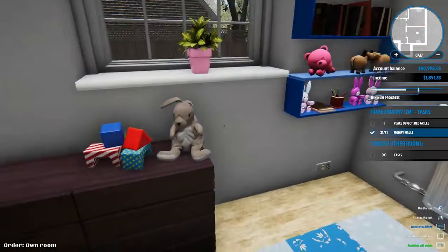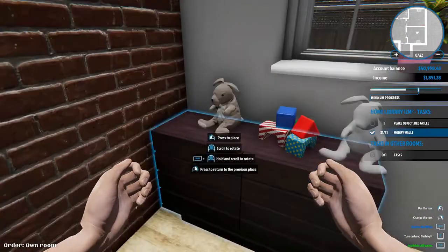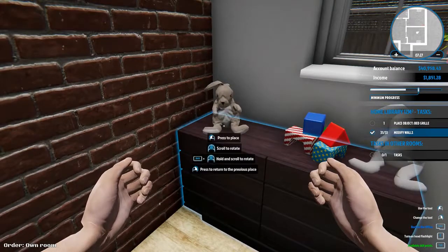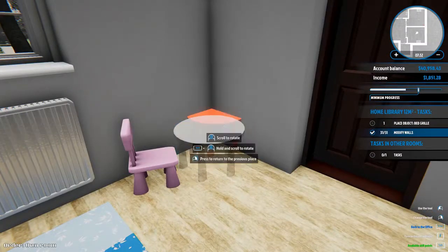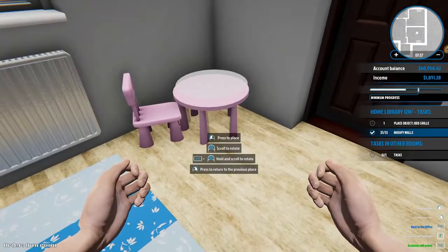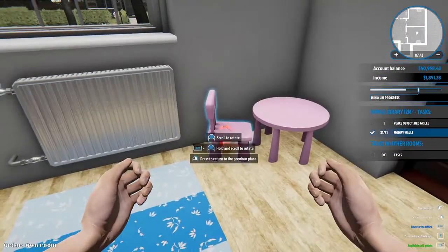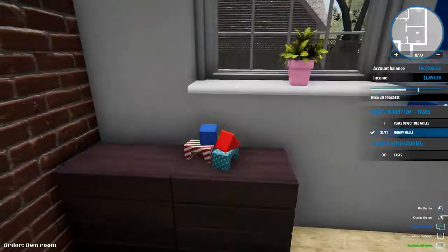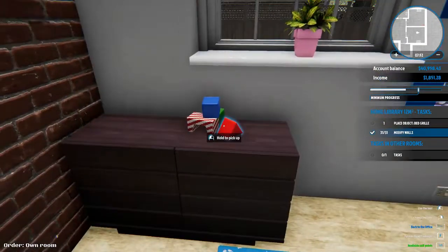Here. We can move Mr. Bunny over. Here. Okay, let's put the little table in. No. Let's put that there. Mr. Bunny, will he sit in a chair? No? Let's put him right there for a minute. Put the blocks on the table.